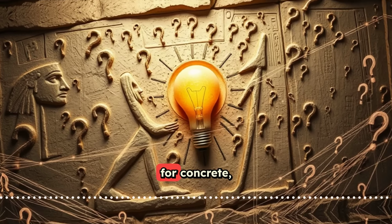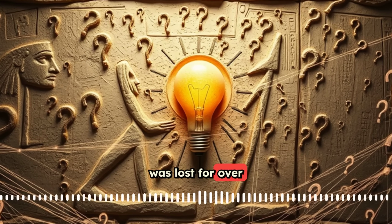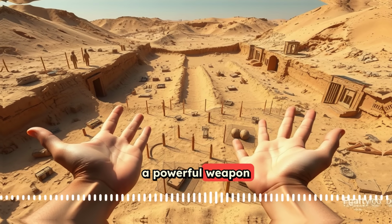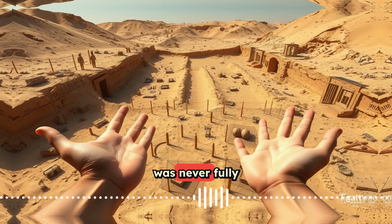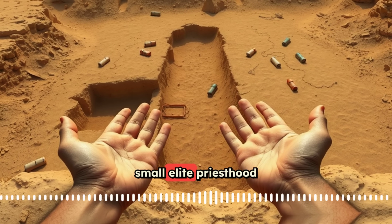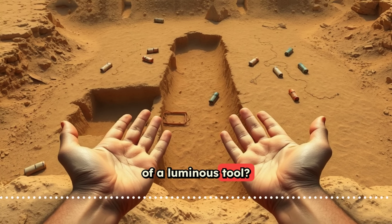The Roman recipe for concrete, used to build structures that still stand today, was lost for over 1,000 years. Greek fire, a powerful weapon used in naval warfare, was never fully replicated. Could ancient Egypt have harboured a small elite priesthood that preserved and concealed knowledge of a luminous tool?